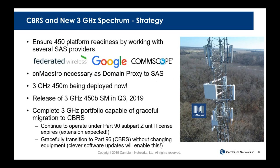So we are working very hard to ensure the readiness of the platform. We already have a grant for Part 96 for the 450 Medusa. It's already in place and publicly available. You can go search for it on the FCC website. We expect the grant for the remainder of the equipment, the 450i and the 450SM, within about a week, maybe two. There are a couple of questions that they had about them that we're cleaning up now, but we're at the very end of the process, and we expect them to be granted any day now.